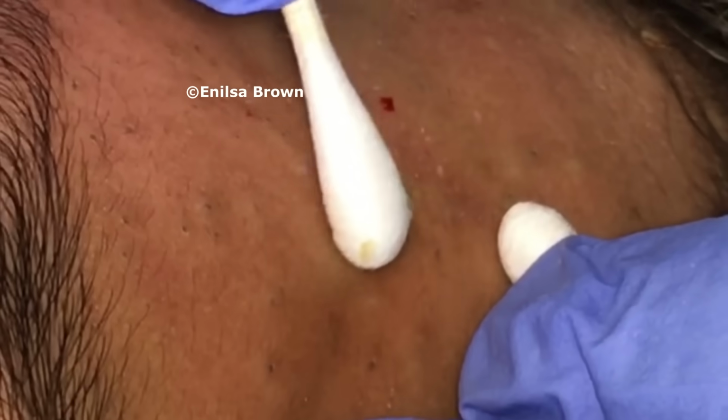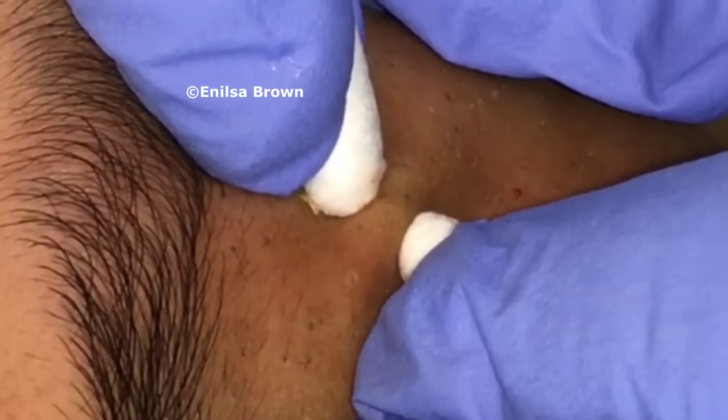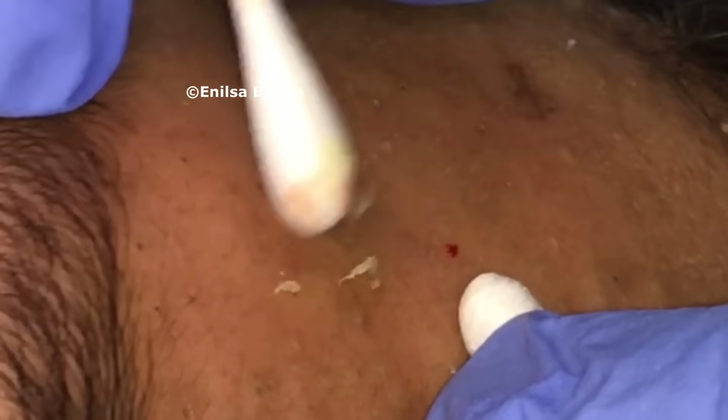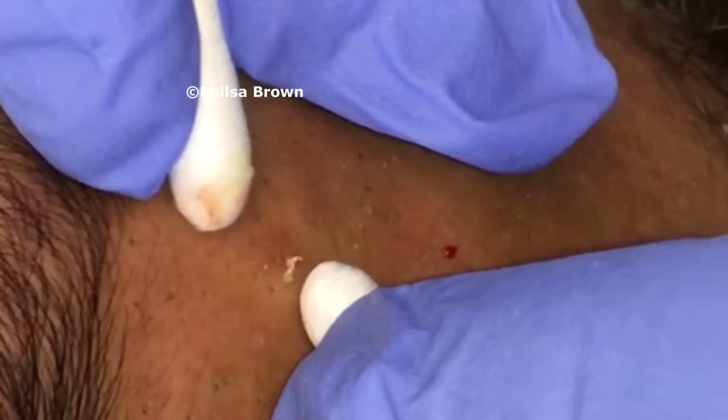Justin, you're going to love this. It feels already so much smoother. He was telling me that he was so tempted to pop them. Yes, and I'm so glad he didn't.